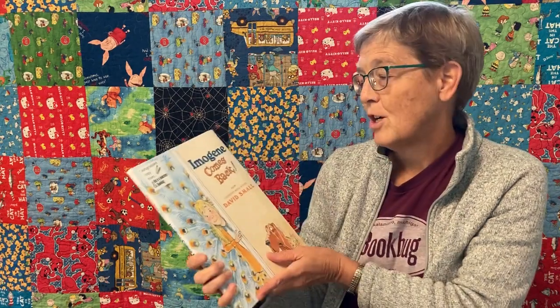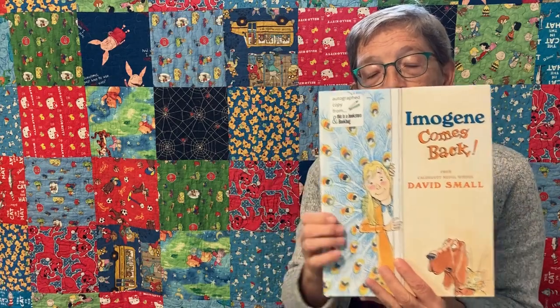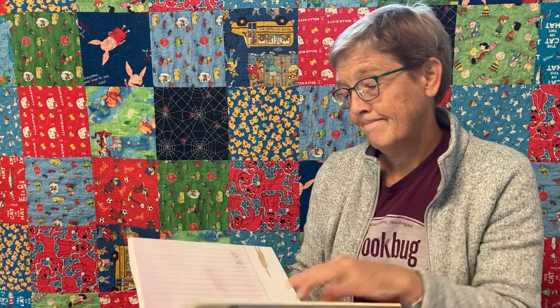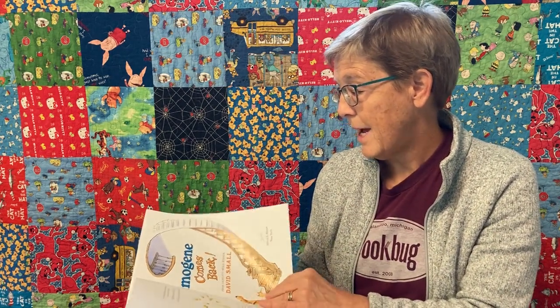So that story was written 35 years ago, and it was read on Reading Rainbow, which was a reading show by LeVar Burton. And so it became famous. And now, 35 years later, David Small has written a sequel called Imogene Comes Back. And what does she have here at the beginning? Yes, she has her peacock feathers still. Imogene Comes Back.